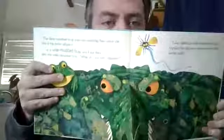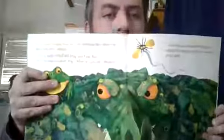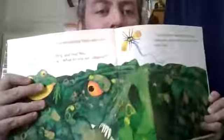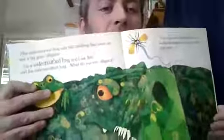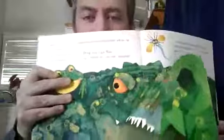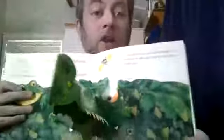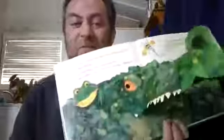The wide-mouthed frog was still catching flies when he saw a big green alligator. "I'm a wide-mouthed frog and I eat flies," said the wide-mouthed frog. "What do you eat, alligator?" "I eat delicious wide-mouthed frogs," replied the alligator, showing his sharp white teeth. Ooh, you guys remember the alligator from last story time? We had to brush his teeth. This guy's got some big sharp teeth too.